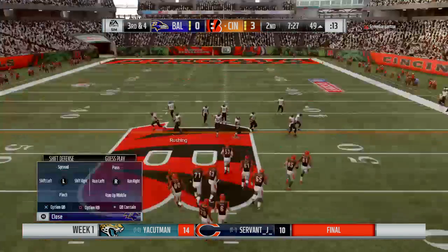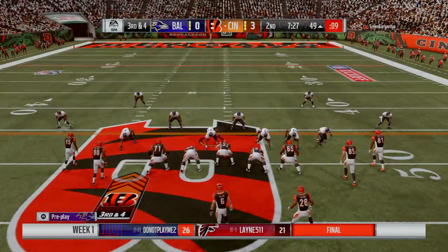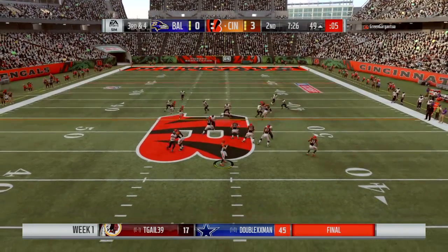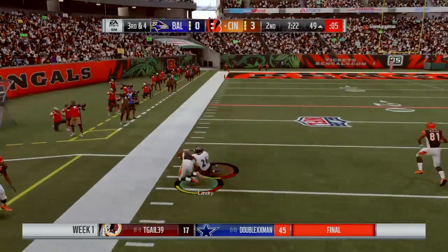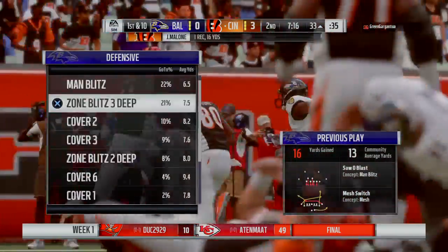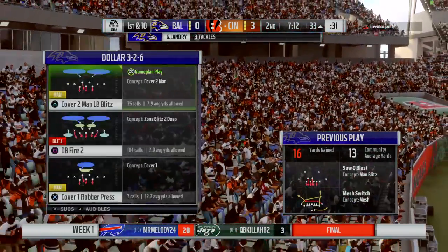Now they face a 3rd down and 4 after that incompletion on 2nd down. All right, here we go. Green 39. Green 39. Operating from the gun. Nolan, looking left side, and he's got him in. That's Malone. And he gets this inside the 35-yard line. First catch of the new season for him, and he picks up the first.